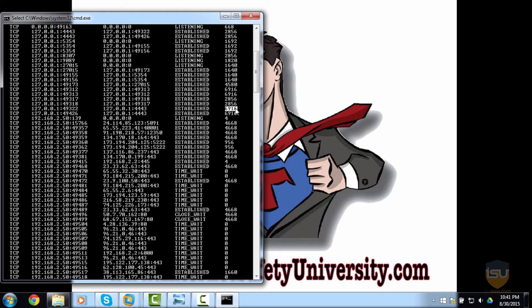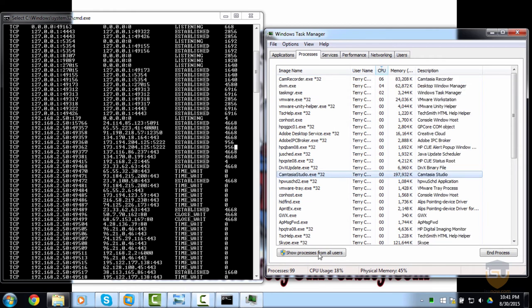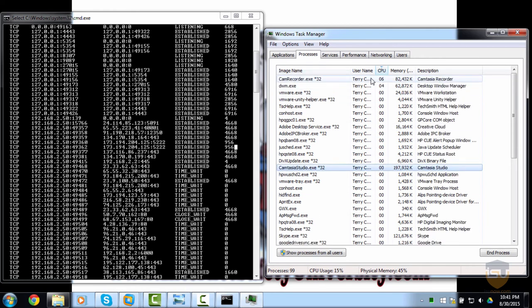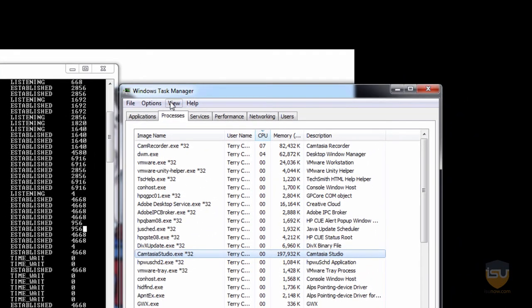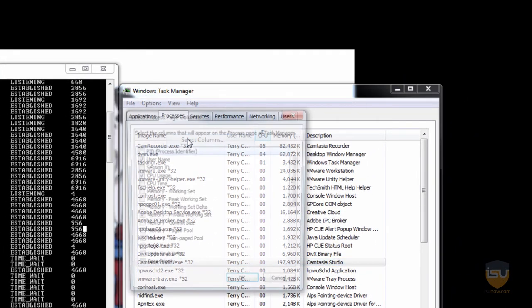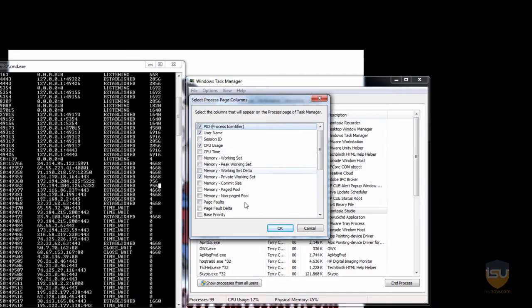Now you'll want to open the Windows Task Manager by right-clicking on the taskbar and select Start Task Manager. You can also get there by pressing Ctrl-Delete and choosing Start Task Manager. Once it's open, click on the Processes tab. Now select View at the top and choose Select Columns. You'll notice that the PID is unchecked, so go ahead and check that box. Oh, and by the way, all versions of Windows can do this, not just Windows 7.